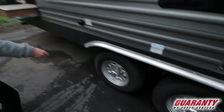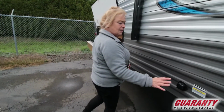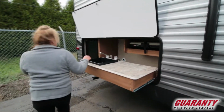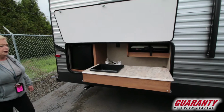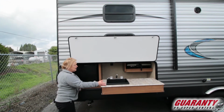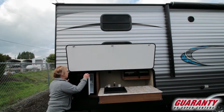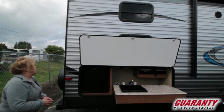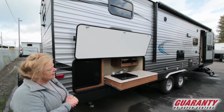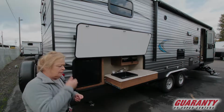You've got dual axles. I like the idea that they're using an aluminum fender in case you hit something, it doesn't tear everything to pieces. It's got a black flush tank. And these outside showers have become very popular, or outside kitchens have become very popular. It gives you a basin, a grill, and a small beverage refrigerator to go along with it. This is a Catalina 293, so if you've got a nice family and you want to go out there and do some camping, this is a pretty good rig for you to choose.